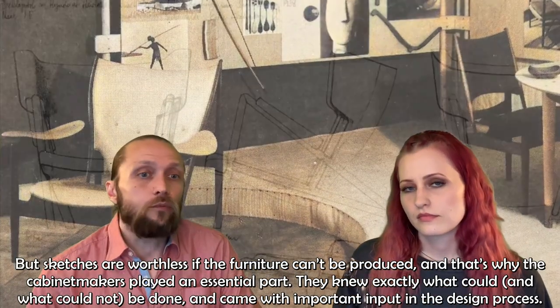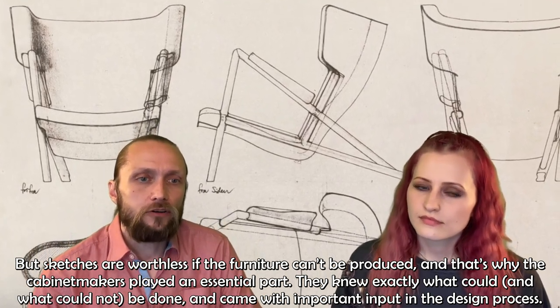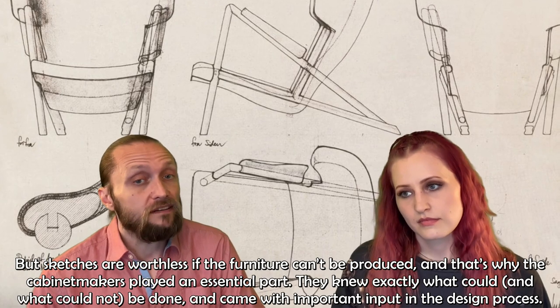But sketches are worthless if the furniture can't be produced, and that's why the cabinet makers played an essential part. They knew exactly what could and what could not be done, and came with an important input in the design process.